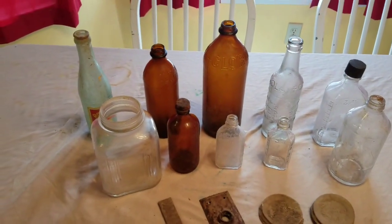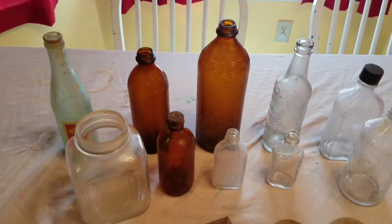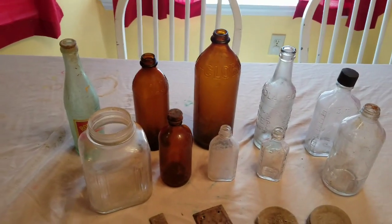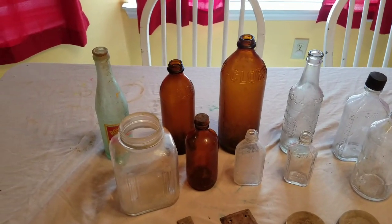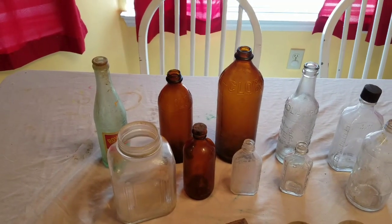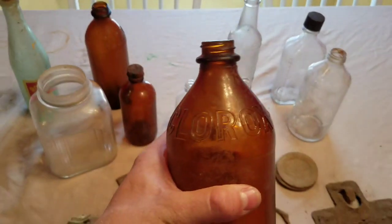but as you can see here, I got a total of 10 bottles, and I'm really excited. And from what I gather, a lot of these bottles probably date from like the 50s or 60s. And like I said, I have no idea how old that house site is. It sure looks older than the 50s or 60s to me. I was thinking closer to 80 to 100 years old, but I did get a couple really neat Clorox bottles.